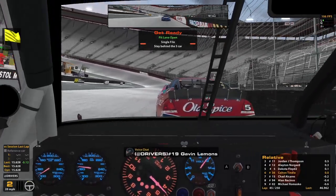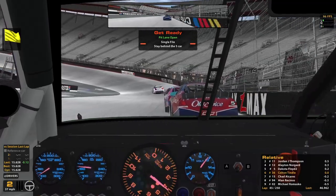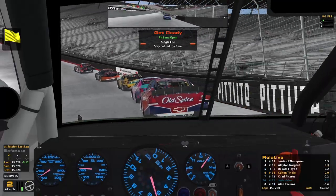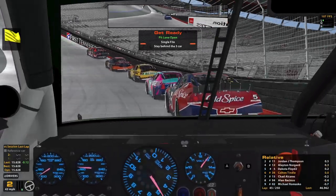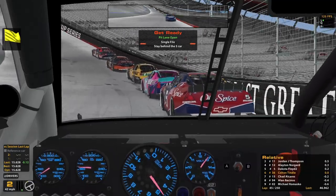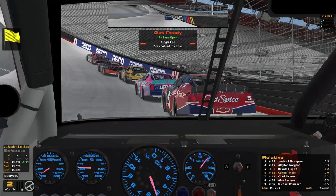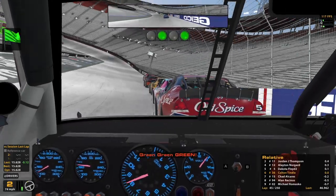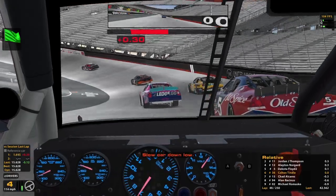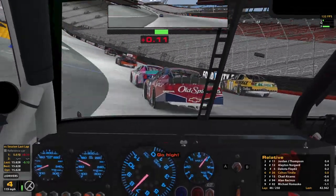I'm going to do a second gear. Remember to be careful on the restarts. Yes, good call. I don't really see the need to be all the way up to the wall. I just want to see Shane and his jump. The pace car is off. Be ready. Green. Slow car down low. Slow car down low. Really what I want to hear.